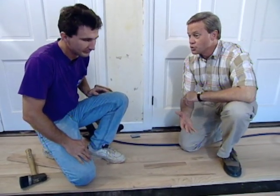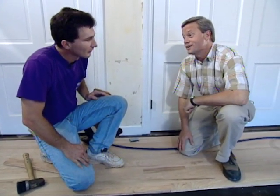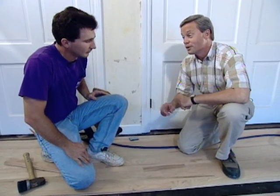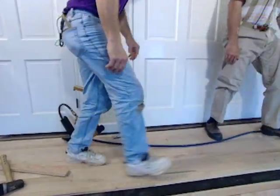Well, this is your last room upstairs to do, and then I know you're heading downstairs, which is a different story in putting the hardwood down there because of the concrete floor. Yes, sir. Totally different story. All right, let's take a look at it.